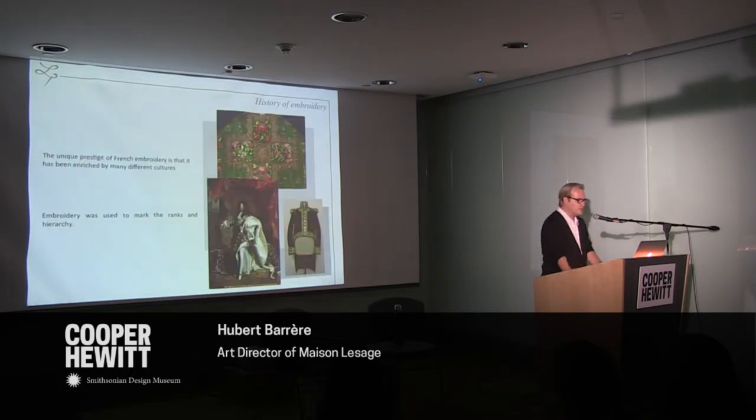What made French embroidery so prestigious and unique is that it became the cradle of global culture, technique, influences and traditions. Embroidery was used to mark the ranks of hierarchy for royalty, heads of state, military and the church. For example, the king and the queen for royalty, pope and bishop for church, and general for the military. Today, embroidery can be found everywhere in fashion because it's one of the most common ways to enhance and decorate clothing.